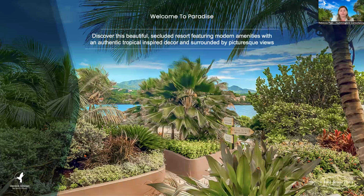They have 9 villas in total, 1, 2 and 3 bedroom. We're obviously going to go through all of these in much more detail later on in the session, but it has a real authentic tropical inspiration throughout the whole property, and it is located in this amazing peninsula with stunning views all around. So it's really quite a unique property in Grenada to send your clients to and visit yourself if you get the chance.